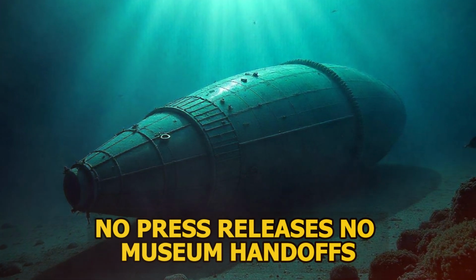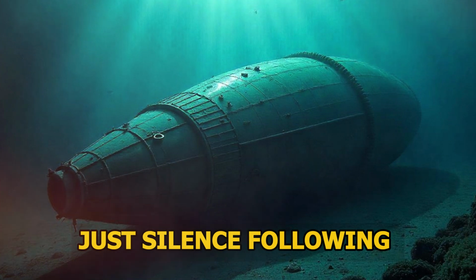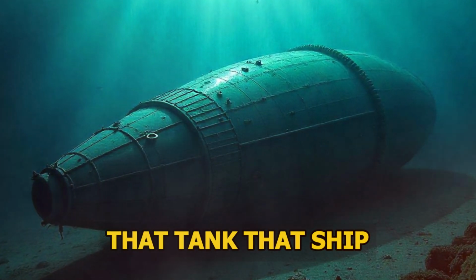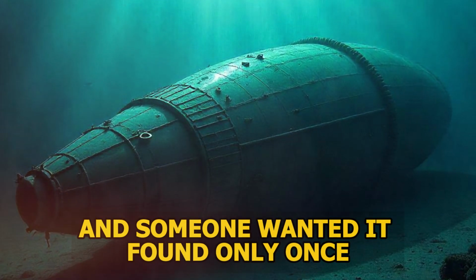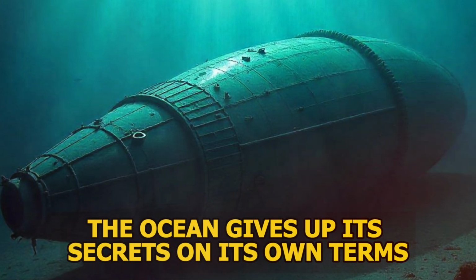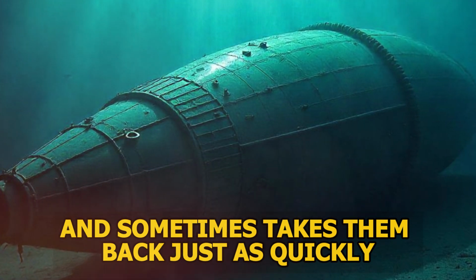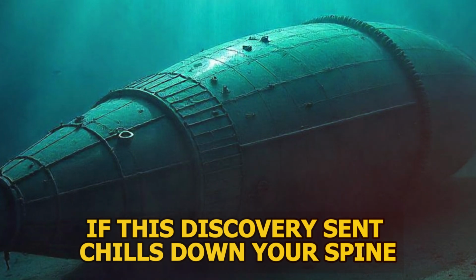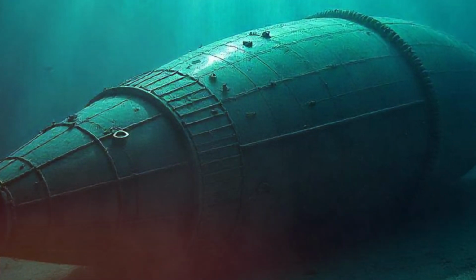No press releases, no museum handoffs, just silence following standard security protocols. That tank, that ship, it wasn't just a wreck. It was a message, and someone wanted it found only once. The ocean gives up its secrets on its own terms and sometimes takes them back just as quickly. If this discovery sent chills down your spine, imagine what else is hiding beneath the waves.